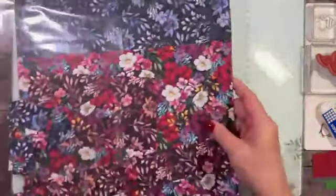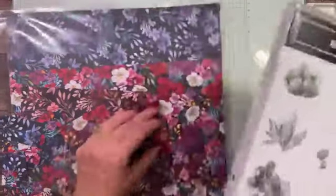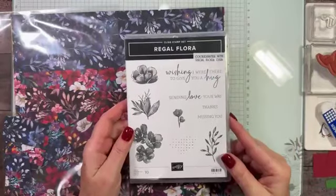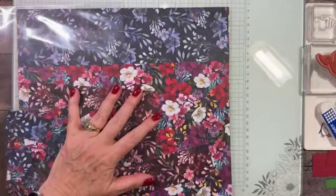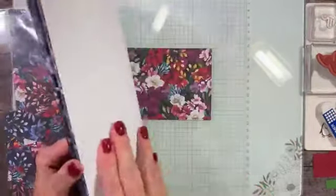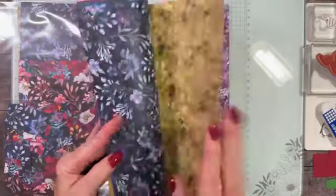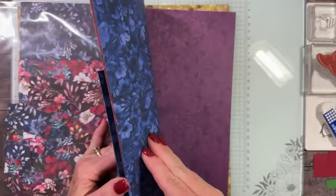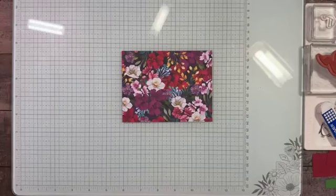Okay. And these are papers that are in the suite, and the stamp and die bundle that go with that is actually a floral set. So we're not using the florals in any way other than the designer series paper. And this is what it looks like. It is a beautiful set of paper. I've used it for several different projects, some boxes and other things. But tonight we're going to make a very quick card.